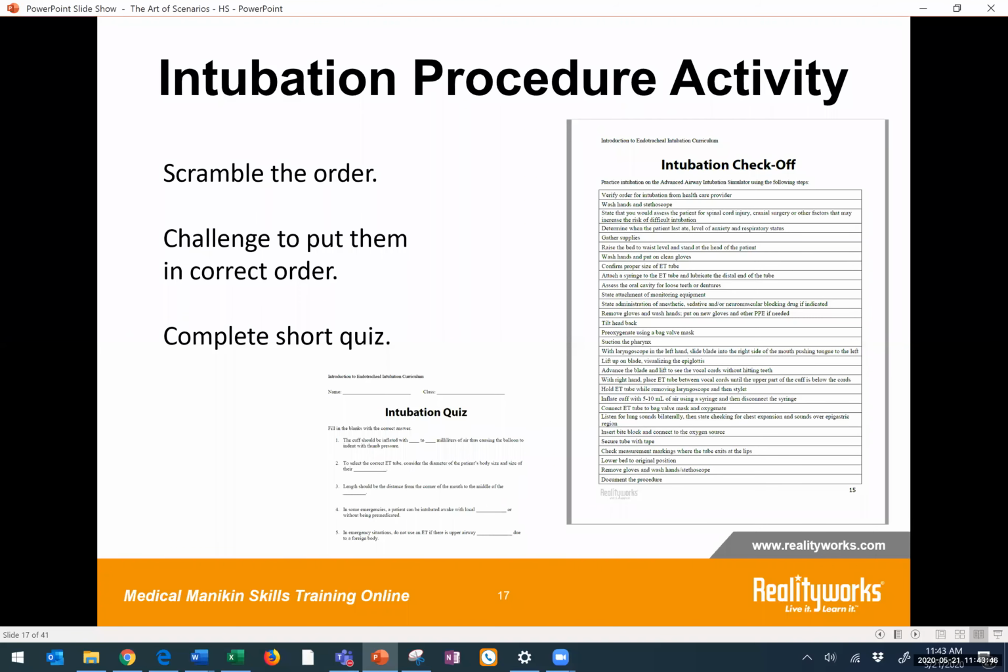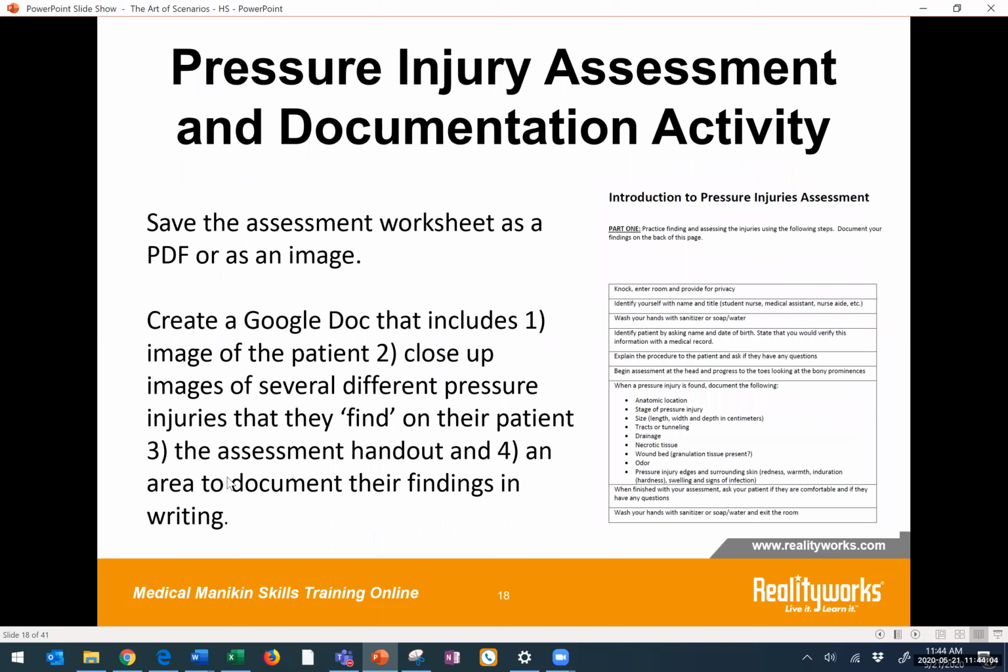So we know that hands-on practice really needs to be done in a skills lab for certain things, especially for something like this. So right now we're just trying to give ideas for how to get students all of the information so they can be ready to do those hands-on things and save time once you are back in person in the classroom. Now here's another example of using a procedure from the lesson in a scenario type of format. Now this is from our pressure injury curriculum, and it's a pressure injury assessment and documentation activity.